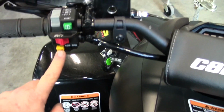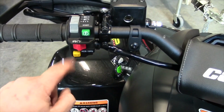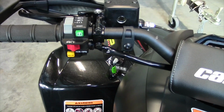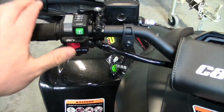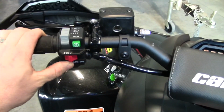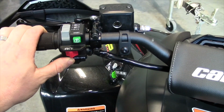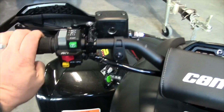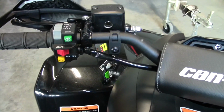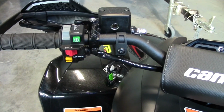So for those of you that are new with ATVs, once you're in reverse, the machine will not allow you to go full power in reverse just for safety reasons. But if you are stuck and you need full power, then you would push that button in and hold it. And while that button is being held in, your machine will have full power to get you out of some mud hole or wherever it is that you're stuck. But as soon as you let go again, then you're back to half power or whatever it is that it gives you when the button is not being pushed in.